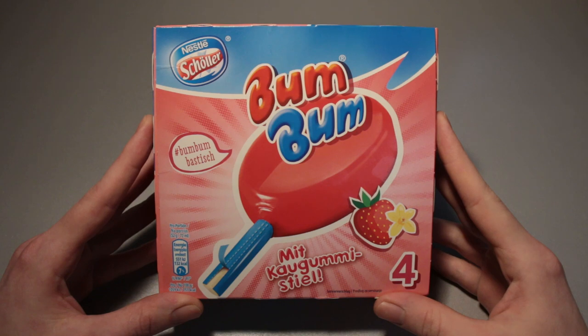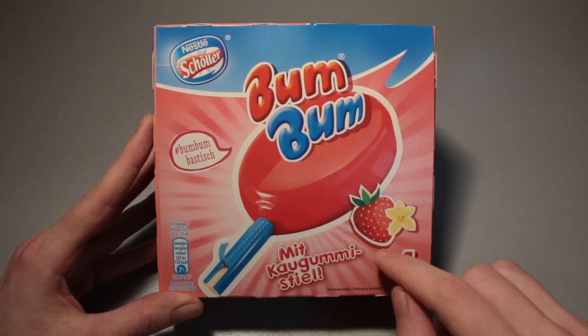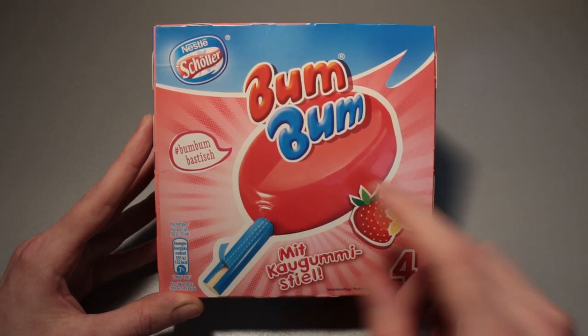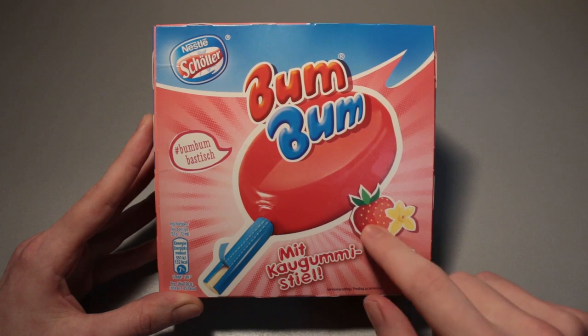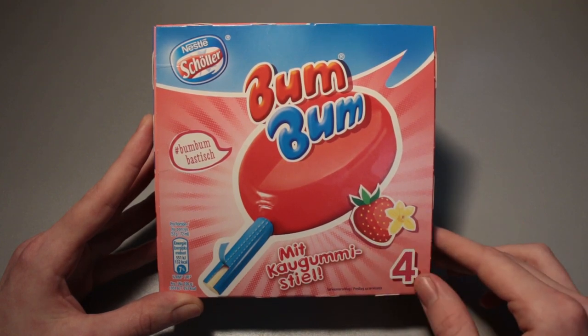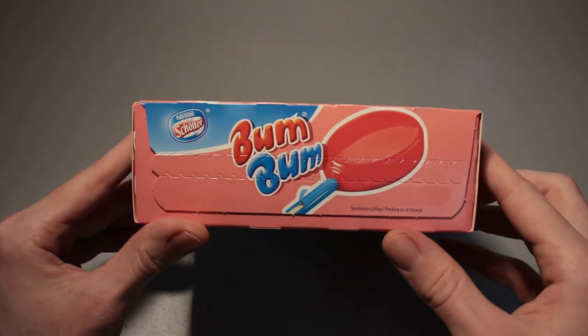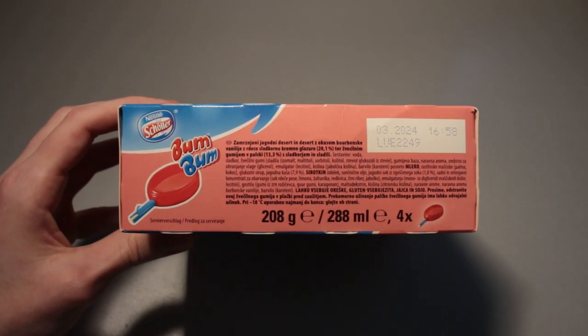Hello you all, this is Ice Cream Gecko, and in today's video we're going to take a look at the Nestlé Schöller Boom Boom ice cream with the chewing gum stick right here. The front looks alright, hashtag boom boom bustish. We've got a strawberry fruit here, what I believe to be a vanilla flower here, a four, indicating that I suppose there are four ice creams in here, and we are going to take a very quick look around.